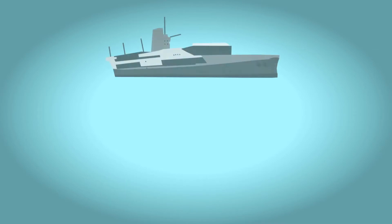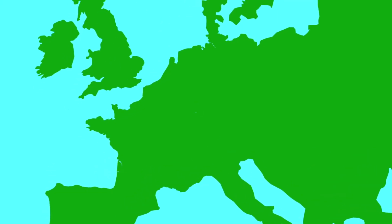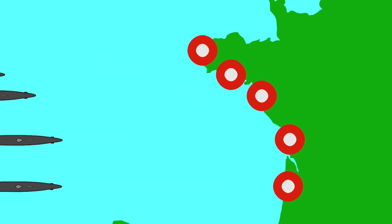The German fleet had a successful start, and in the first few weeks, U-boats sank HMS Courageous and HMS Royal Oak. When France surrendered in June 1940, Germany was able to build bases along the French coast, and sent out increasing numbers of U-boats in groups known as wolf packs. German battleships were also lethal.